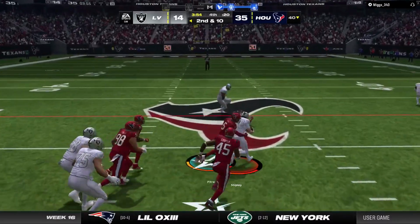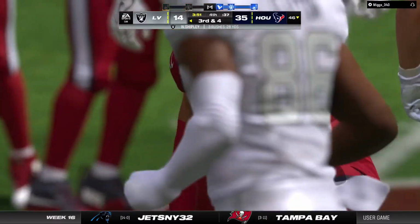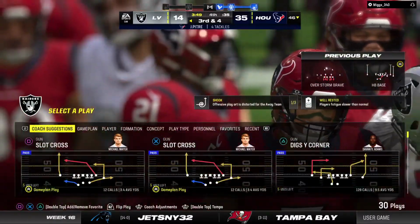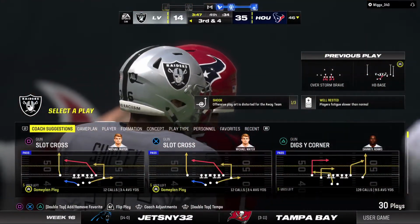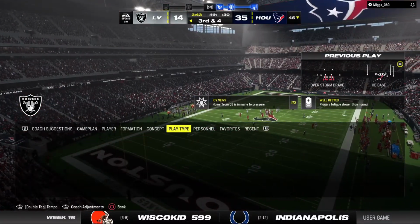Here's a handoff out of the gun. And they get to him after a gain of 6 to the 46. Brandon, all things considered, they have to feel pretty good about getting that type of a gain, considering the blitz that they just had against them.